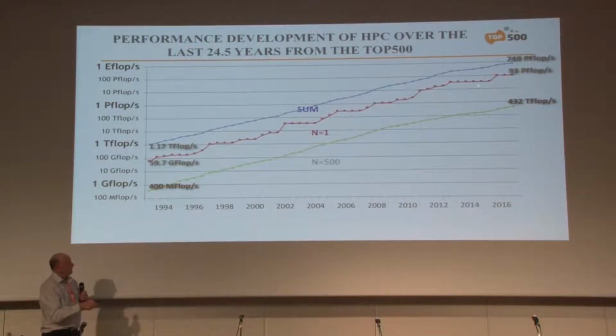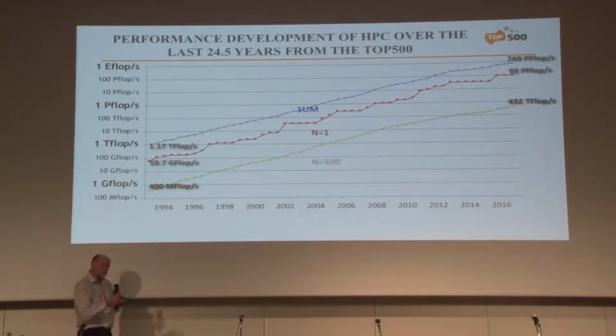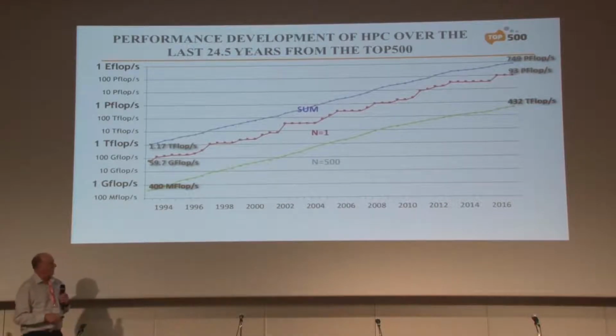You see jumps that occur occasionally when a new machine comes in, which is much greater than the previous machine. And this line is more or less straight, as is the blue line. There's something going on here. There's a bit of a deflection there. Maybe that's because the economy turned down, or maybe because Moore's law is slowing down. Something's going on there. We haven't quite got a handle on it.